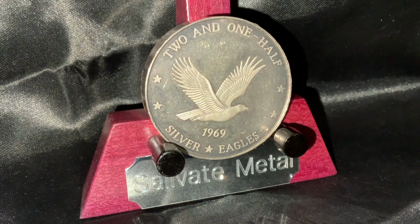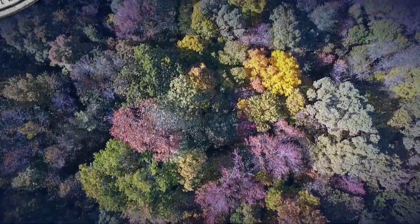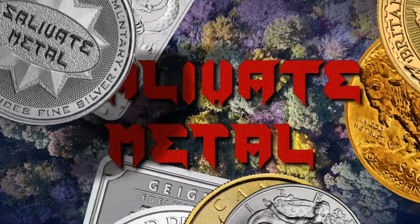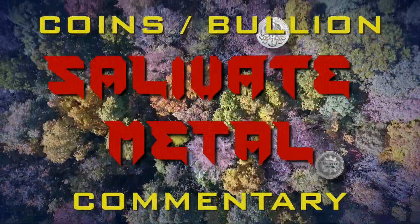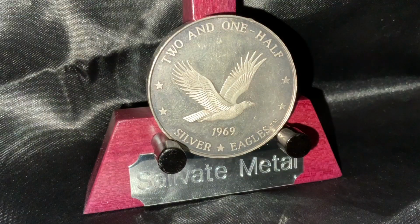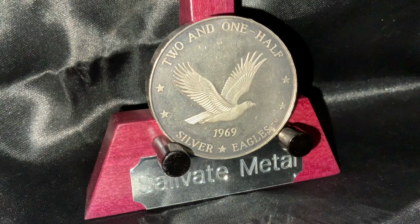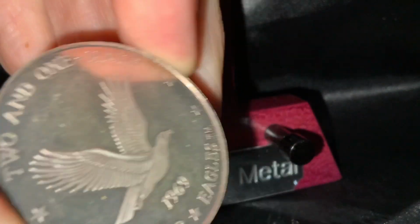And this one here is a 2.5 ounce silver round from 1969. Let's explore! Yes, indeed. This is on my new coin handmade stand from Cybercurtain Twitcher. This is the 2.5 Silver Eagles 1969 silver round.